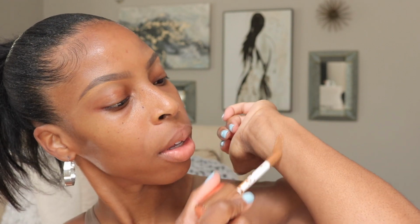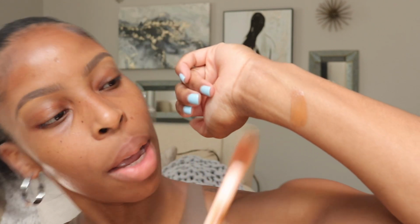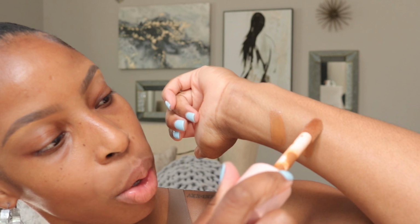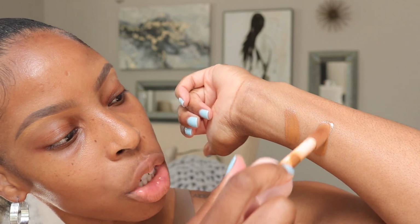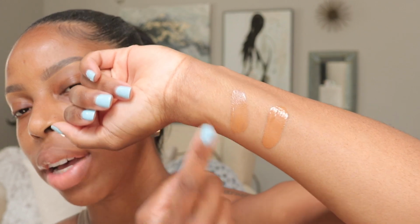That feels thicker than what I was expecting. From this swatch, it looks like it has enough coverage to be a foundation, but I know that it's not, so I'm gonna use it accordingly. This is the e.l.f. and this is in the shade 6. So this is Charlotte Tilbury, the shade 6.5, and this is e.l.f. in the shade 6.